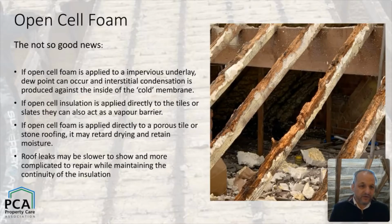So now for some of the not so good news. If open cell foam is applied to an impervious underlay, dew point can occur on that material. I'm not saying that dew point won't occur even if you've got a highly permeable membrane, but the difference is that when the solar gain hits the roof coverings, that will be burnt off and convert to a vapor, the roof will dry out, and the water will be vented to the outside. If dew point occurs and it's not a vapor permeable membrane and the roof heats up, then what we've seen evidence of is that the water hangs around. It can't boil off into the atmosphere, and it builds up across the top of the rafters and causes premature decay.